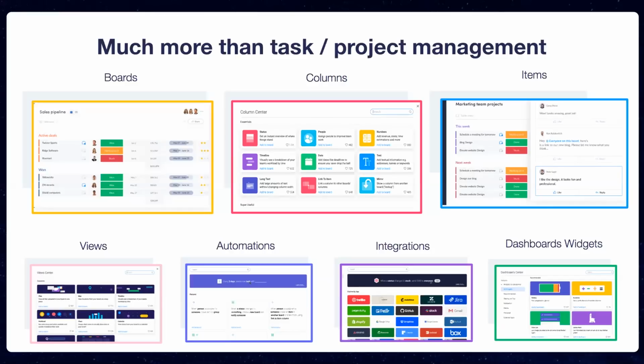It's a super exciting direction, and we're excited to be with you on this journey. With this new definition, we aim to inspire you to build more and more of your workflows on monday.com. Work OS captures what monday.com provides for users ultimately.